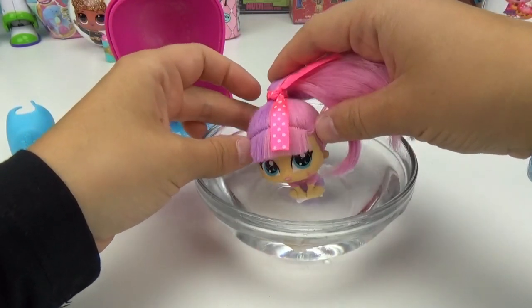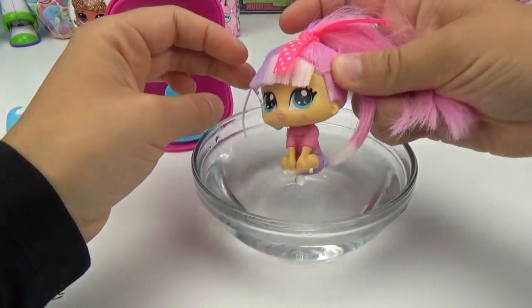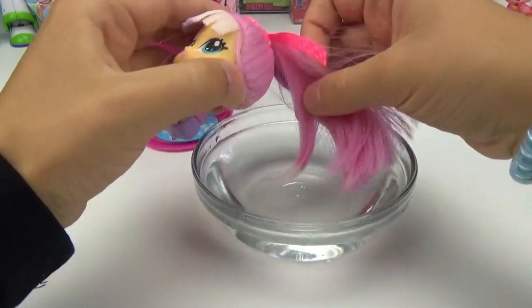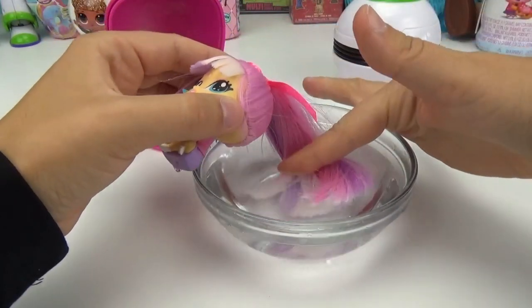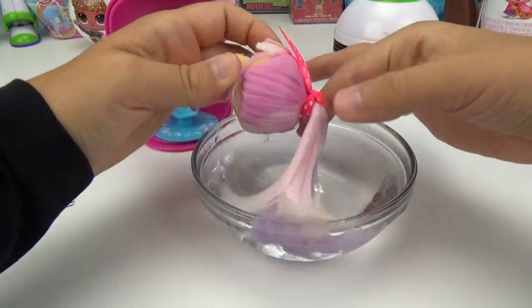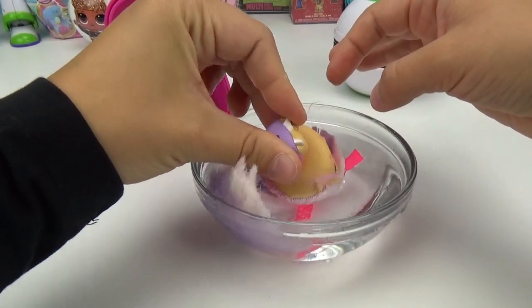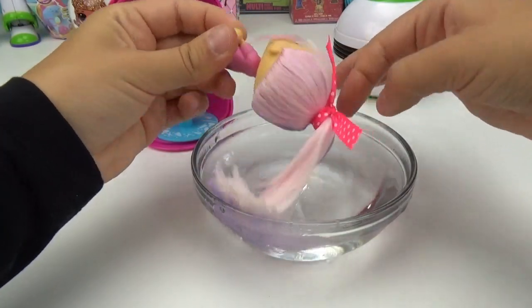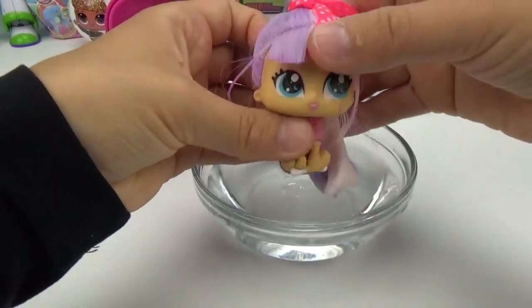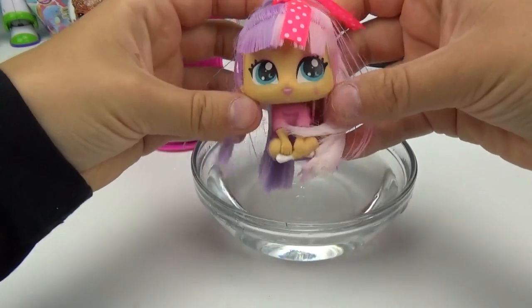So it doesn't look like it's her body. Let's see her face. Oh my goodness, you guys, her hair. Her hair changes color. Look! Oh my goodness, you guys. How amazing is that? That is the coolest color change I think I've ever seen. Like, look at that. All of the pink turned to white. That is so cool. Then as she gets back to cooler temperature, her hair will turn back to the pink.